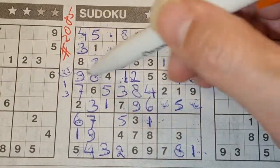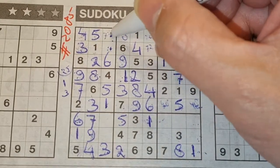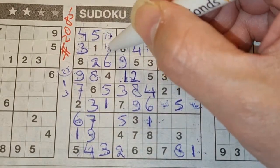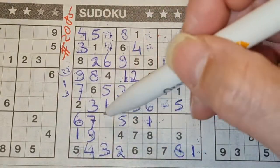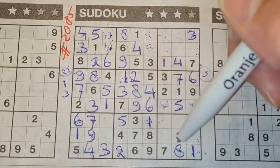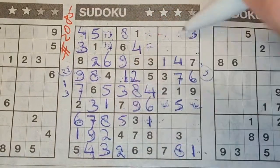Two numbers left in this big square for the numbers 7 and 9. Let me mark those two numbers because I cannot fill this yet. Two numbers left in this big square for the numbers 2 and 8. We see here an 8, no 8 there. 8 should be here and the 2 goes there.